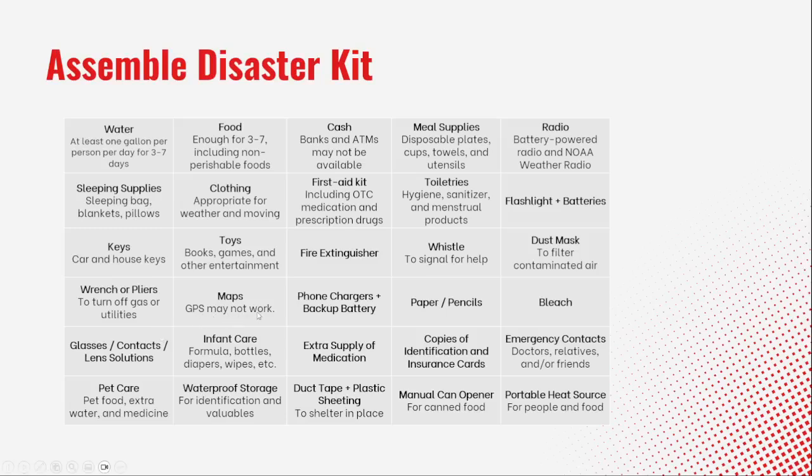Maps. GPS may not work if you do not have access to any kind of service, being that everything is down. You may not be able to access the normal things that you're used to. So having just one of those old road atlases put away somewhere could be very helpful. Your phone chargers and backup batteries. This is extremely important in today's technological world. You need to make sure that you have backup power supplies.